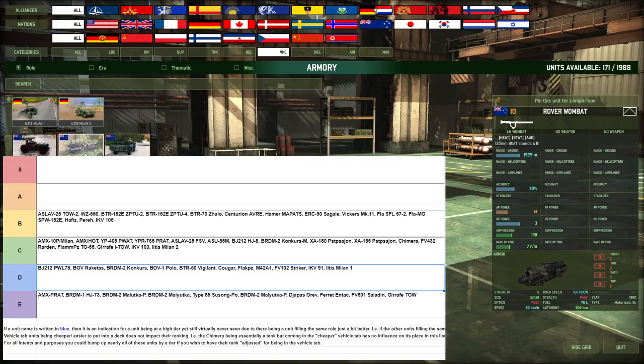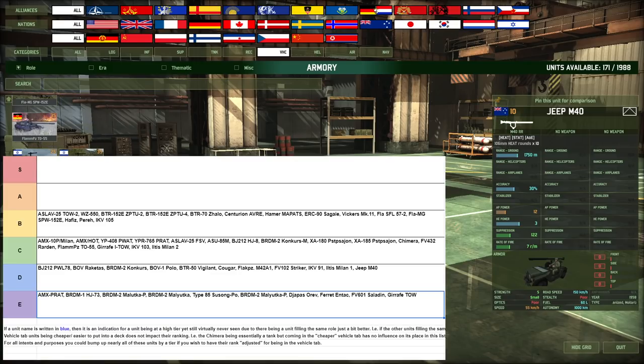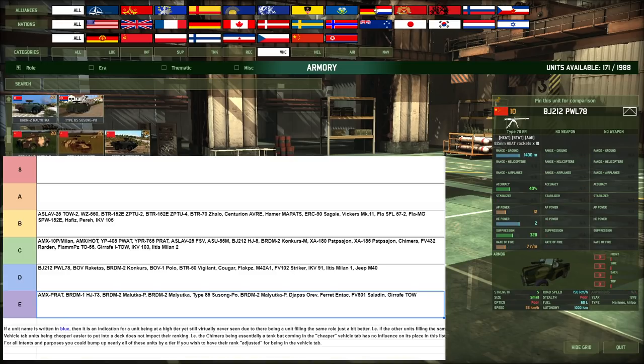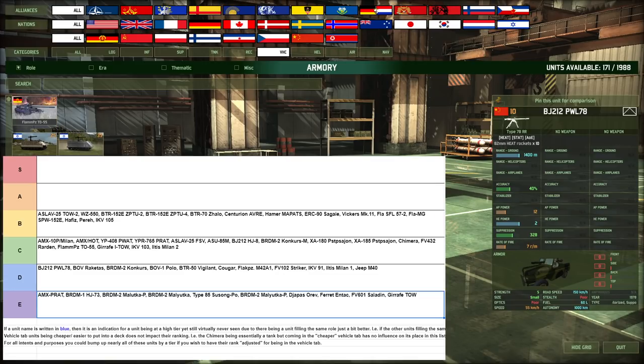I've said it before, not a fan of recoilless rifle jeeps. So I think I put the previous one, the BJ, in the D tier, right? Where is it? This thing. How does it compare? Because this is, I think, a different type of recoilless rifle. I think it might get different stats.